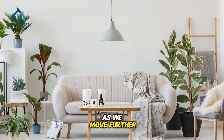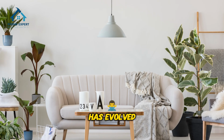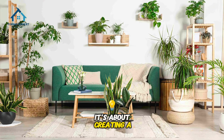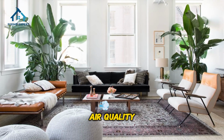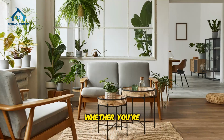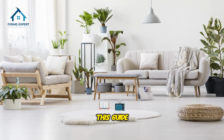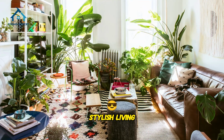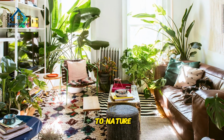As we move further into 2025, the way we incorporate nature into our homes has evolved. It's not just about adding greenery, it's about creating a cohesive, natural environment that enhances the aesthetic, air quality, and overall vibe of your living space. Whether you're a seasoned plant parent or just starting your plant journey, this guide will show you how to use plants to create a harmonious, stylish living room that feels fresh, inviting, and truly connected to nature.